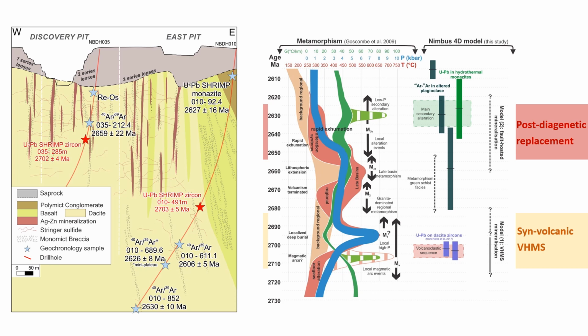And if we were to determine that the mineralization is related to the 2.7 event, then this would probably be a syn-volcanic VHMS. However, if the mineralization is happening at a later time and is related to the 2.63 occurrence, then this would mean a post-diagenetic replacement of the stratigraphy. And because our rhenium-osmium direct dating of the mineralization basically comprises this whole area here, that's when we really need to get multidisciplinary in order to obtain an answer.